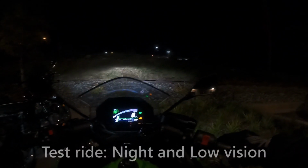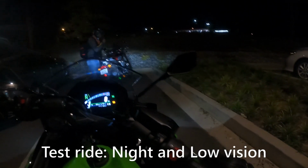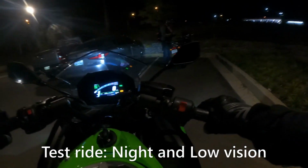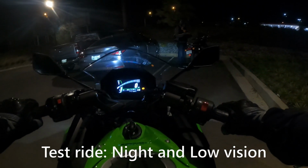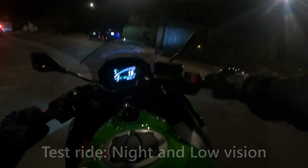Alright, riding at night is where the Ninja 650 really shines. There is absolutely nothing to complain about with the new LED headlights. They are just awesome, really bright, you can see pretty well at a distance.